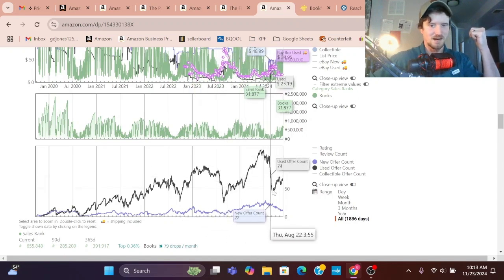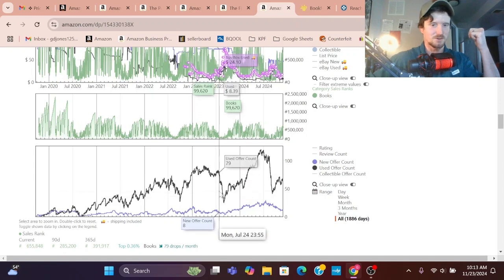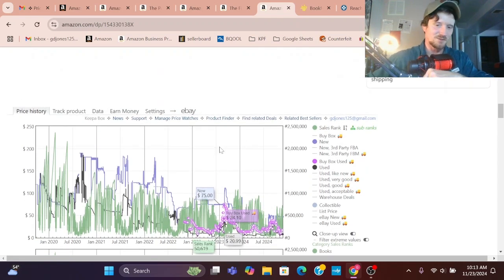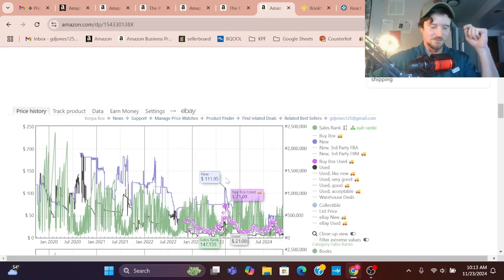This is definitely a high school book. As you can see, the used offer count drops around the August time, so the sales are picking up. Sales rank right here is dropping down, so it's definitely a high school book. You're going to buy this in the off season and then turn around and sell it for twice as much, three times as much, however much more during the season.